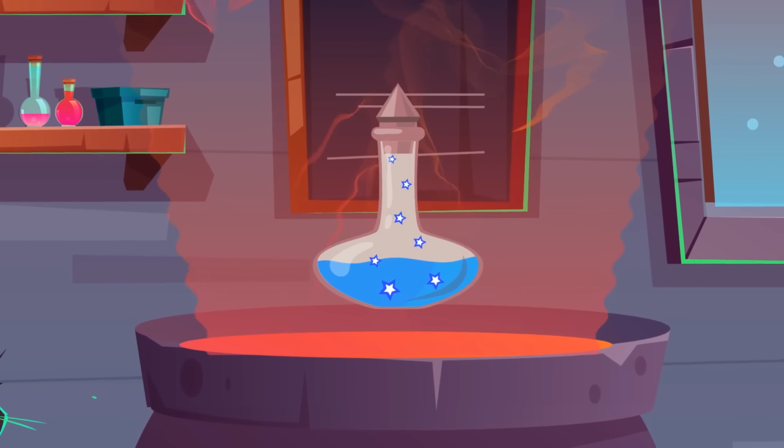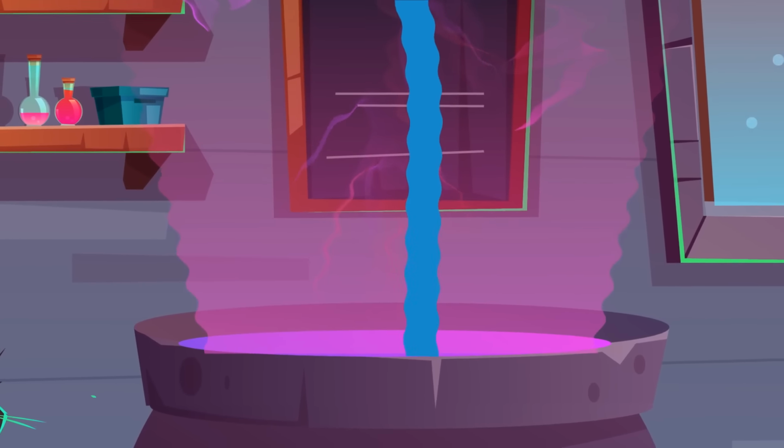She should add the blue ingredient. When you mix blue and red, they make purple.